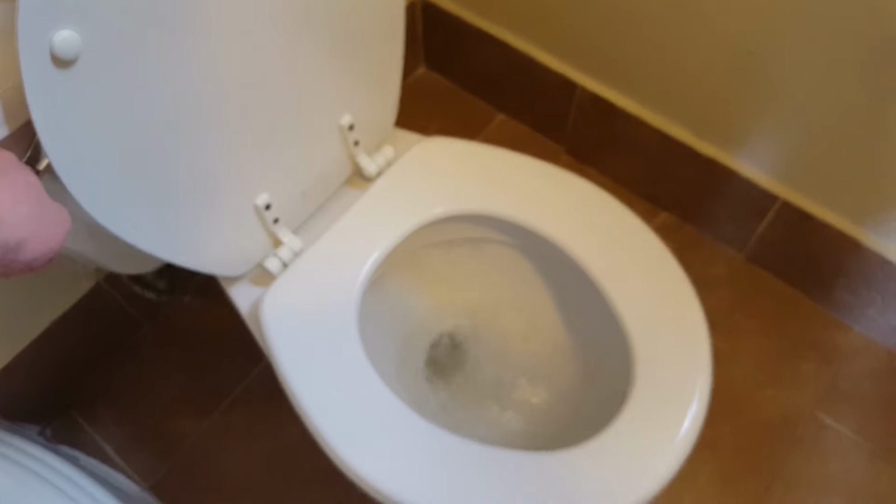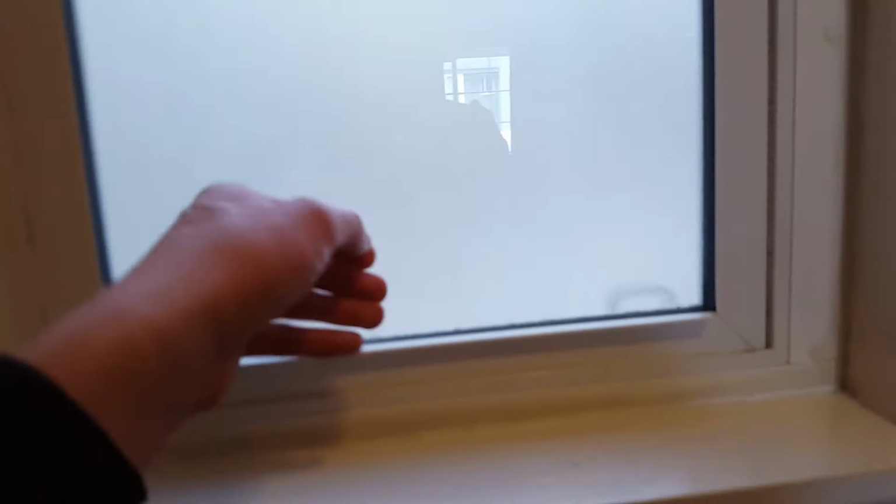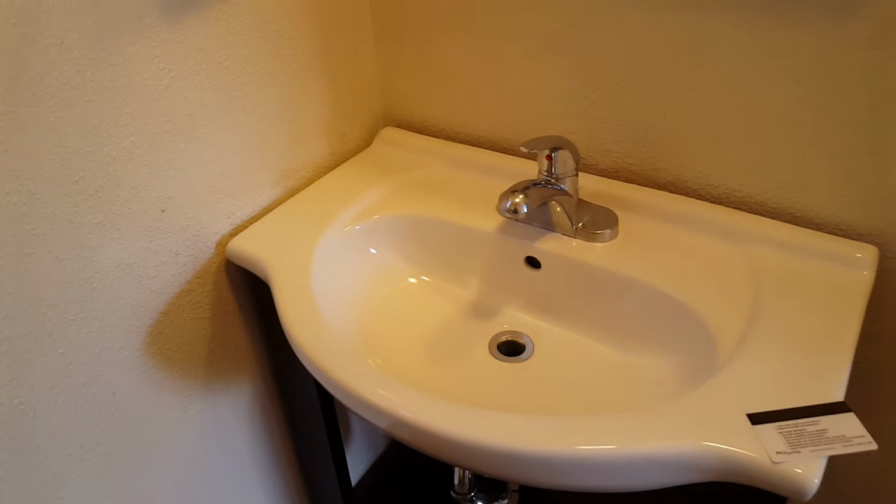Let's see. Yeah, decent. Towels and stuff are above. Window here, which I think opens even, maybe. Okay, I must have... No, I did not close it. Is this locked? No, I can't see. I'm trying to use the camera to do that. I'm just gonna give everybody a headache, but I can't get that with one hand.